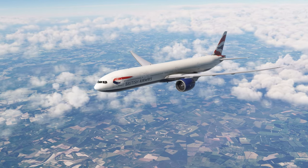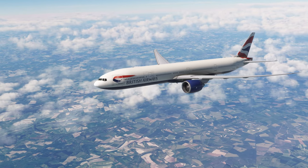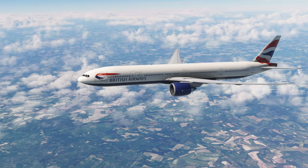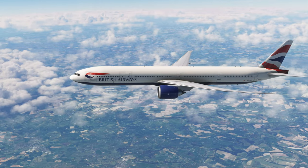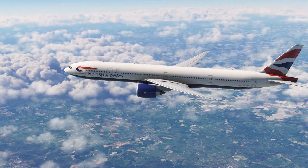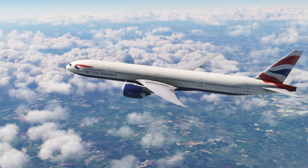Speedbird 717 Tango, descending with information Hotel. 717 Tango, landing 27 left, descend flight level 80. 27 left and descend flight level 80, Speedbird 717 Tango. 23 Alpha Mike, surface wind 220 degrees, 12 knots, runway 27 left, clear to land.